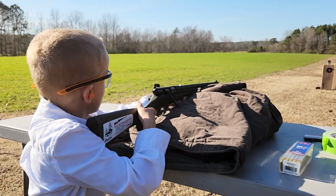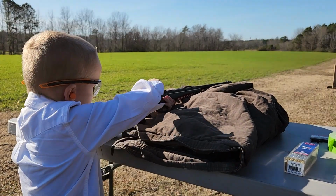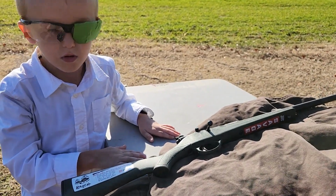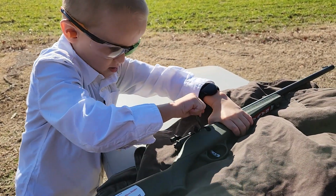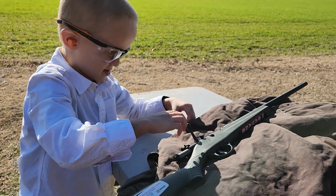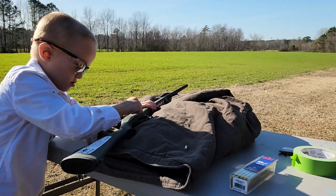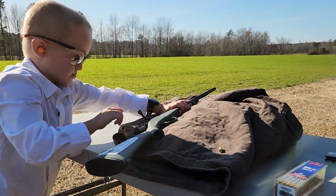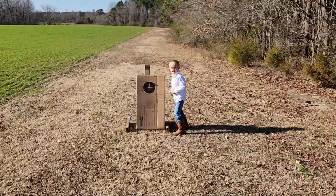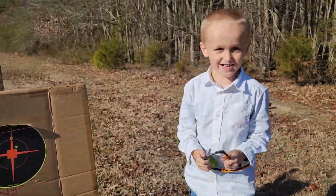All right, finger off the trigger, safety on. You have to eject the old cartridge before you put it on safe. Good, now safe. Safety on. Good, now let's go check out your shot. Again! That's 2 good shots right there, bud. What do you think? Good. You like it? Yeah.